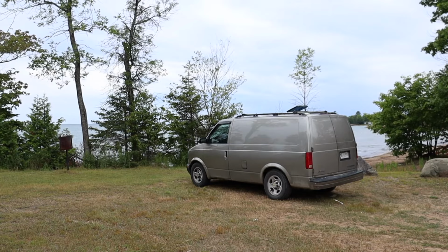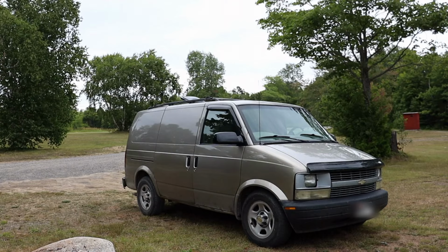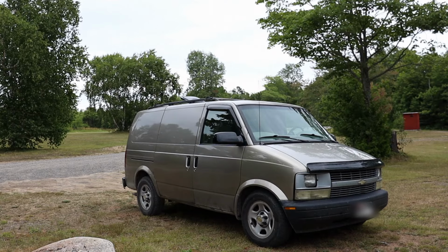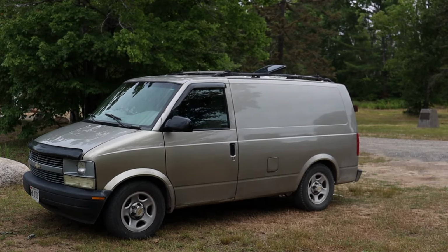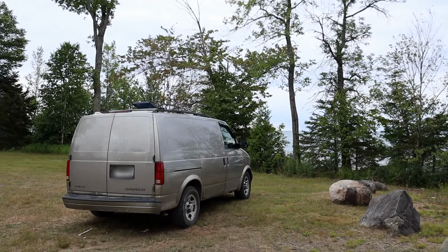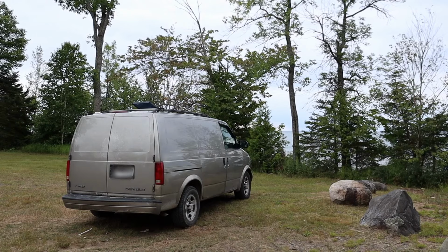Check it out. This is my Chevy Astro van. It's a cargo van, a windowless cargo van, I should say, 2005. I bought it in 2019 and it had 175,000 kilometers on it. It now has about 240-some thousand kilometers on it. I converted the whole thing. I insulated it. I did up the entire inside, as you'll see soon. The outside's held up pretty well. I got it when it was in pretty good shape.